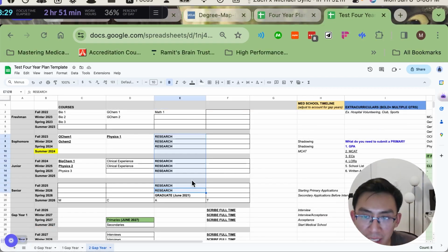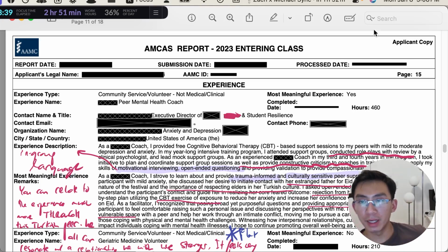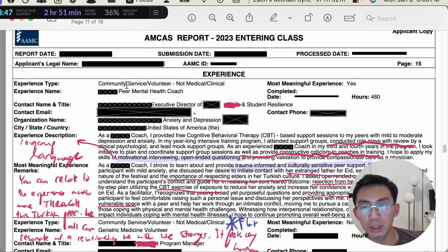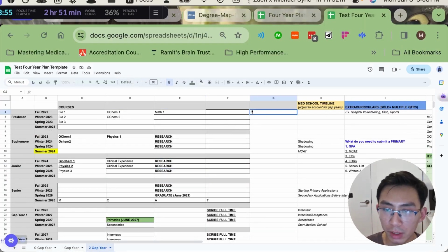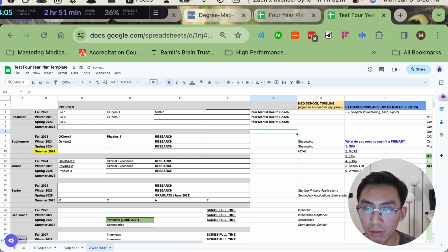Okay, so this is our example of a 2 gap year student and where her most meaningful activities lied. So we have a student here who submitted an application to join the August of 2023 class, but ended up graduating in June of 2021. So we'll start here with this peer mental health coach position that she was involved with. She was actually involved with that over 4 years, since freshman year all the way through her graduation. So you can see how that develops over time and ends up being one of her most meaningful activities.